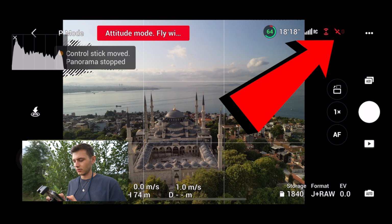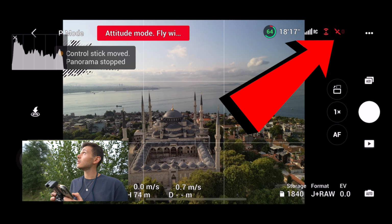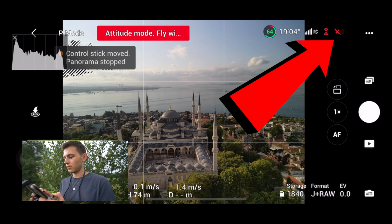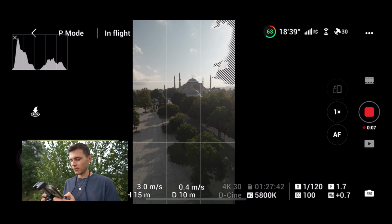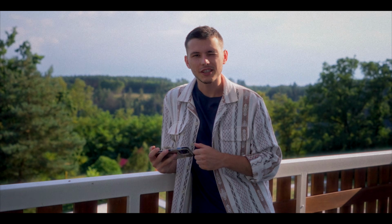Guys, and this is why it's so important to maintain the visual line of sight with your drone, so in case the remote controller loses the signal or you have problem with image transmission, in that case you can land your drone manually, and so I did this time. And hopefully we captured some beautiful footage. Okay, now let's check it out.